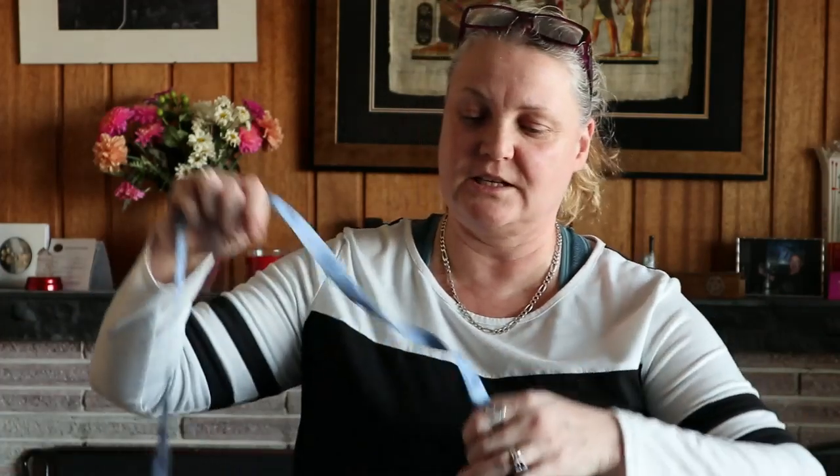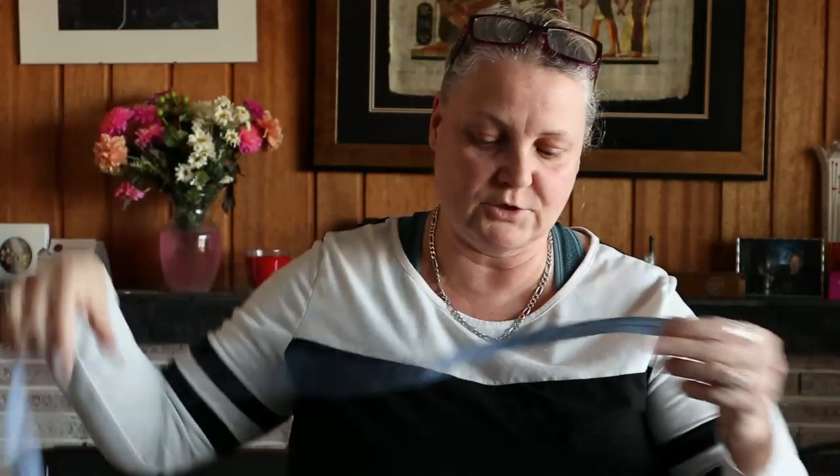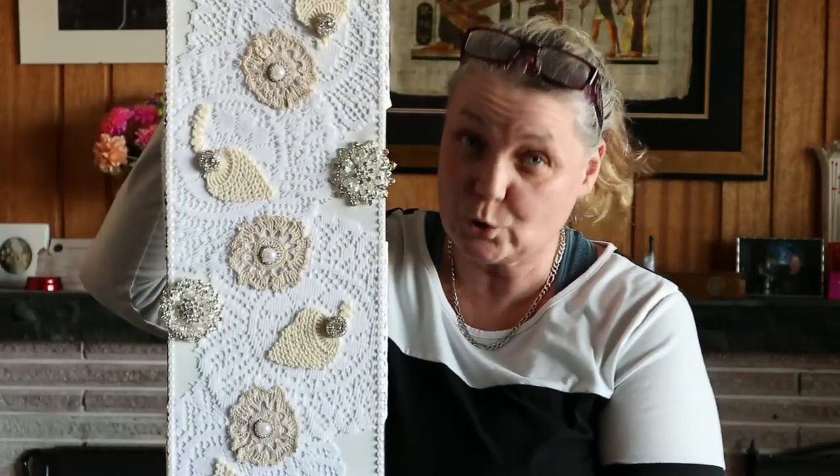Anyways, this canvas is... I get my trusty measuring tape. Every time I grab one of these, I think of Charlie from Have a Yarn with Charlie. If you don't know what I'm talking about, you have to go to her channel and check it out because it was hilarious. Anyways, this one is 23 by 8 inches long, big. So that's canvas number two.